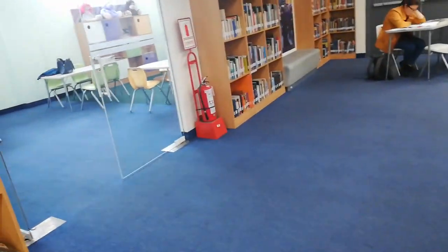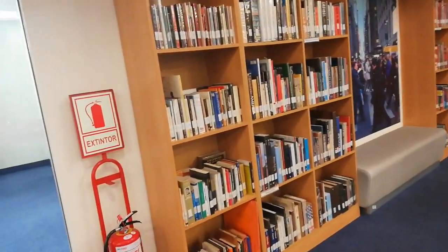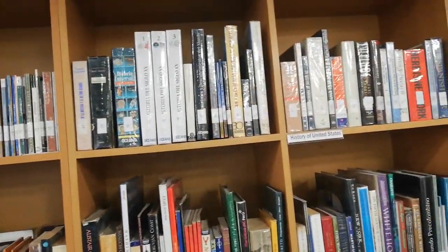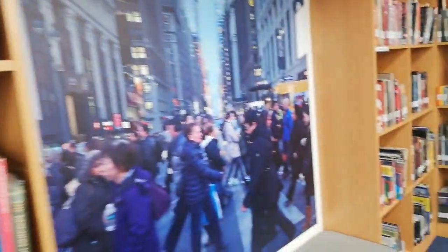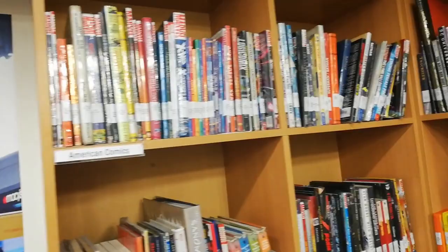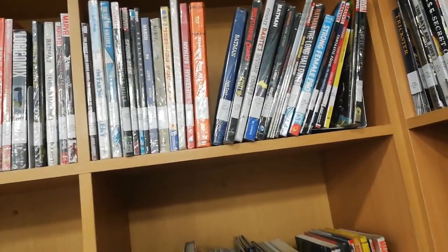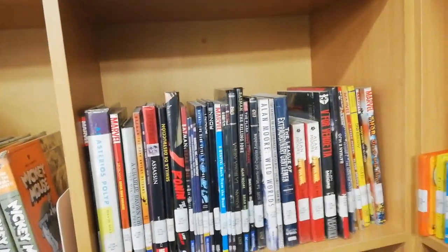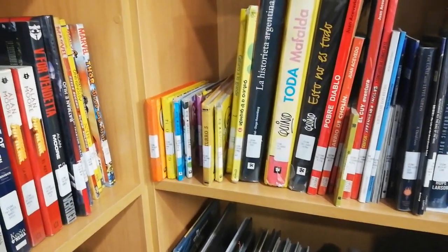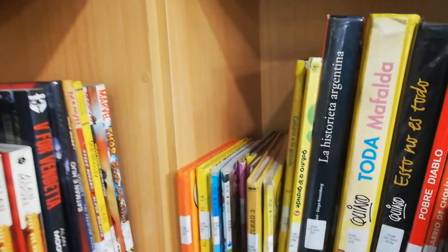I just wanted to show you this part that has the comics. This is a comic section, and this is what I recommend starting with. And I've read the original and the Garfield comic, and it's wonderful. I'm not a fan of, you know, Thor and all those people, but you also have some great things in Spanish, like Mafalda, to read here.